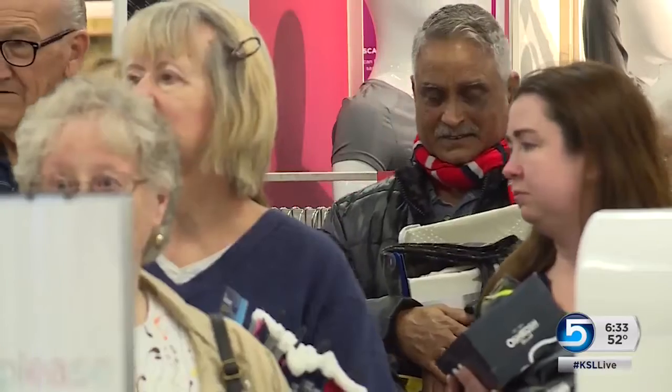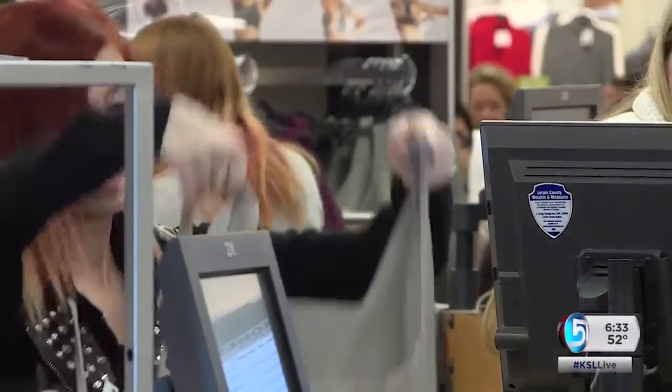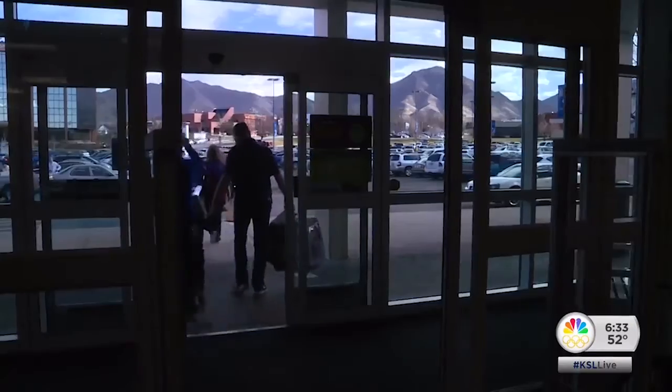Did you get a new purse today? Along with all the other families. I'm really surprised it's gone really fast. It was long, but it's going really fast. As they head on to the next store, let's go to the next stop.